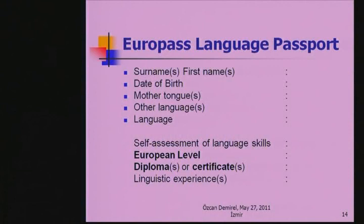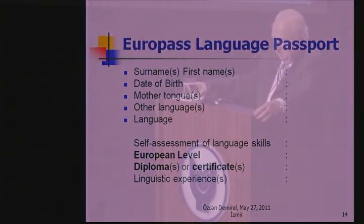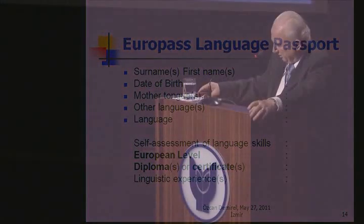But the other one is, what is the European level? What is your language level at the Common European level? And then the diploma or certificate you get. For instance, if you get a diploma from Yasar University, School of Foreign Languages, then you have to state there that you got the diploma from the School of Foreign Languages at Yasar University. Then maybe some universities can accept it or not. So we are going to discuss this point.